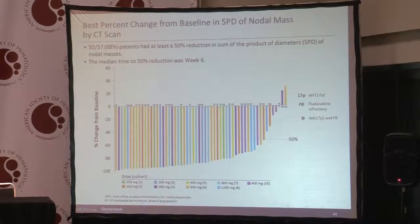In terms of efficacy, I'll show 3 waterfall plots showing each compartment analysed. The colour coding indicates the designated cohort dose, and although the print is small, above each column, those with deletion 17p or fludarabine refractory disease are designated, and the double arrowhead indicates those with both of those adverse features.